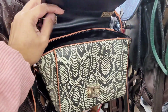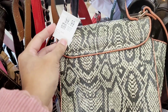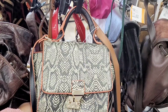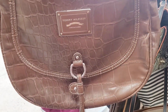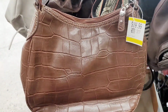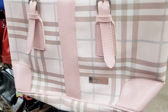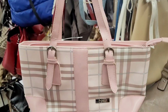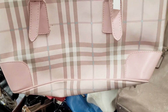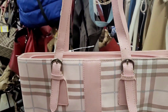Look at this snake print purse, a mini purse for $9.99. What do you think? It's cute. Look at this vintage Tommy Hilfiger purse for $19.99. Look at this Burberry inspired purse. It's cute. I love the color, but I don't know. It says Burberry, but I'm not sure if it's authentic.